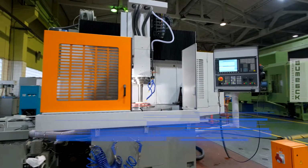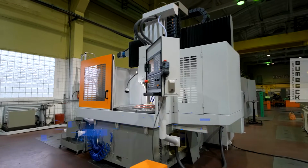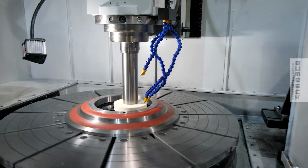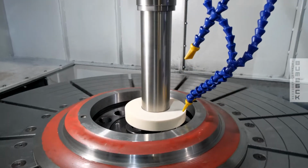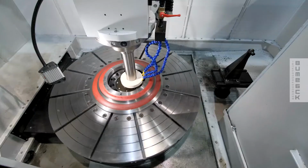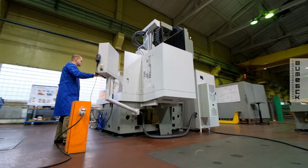Round-table CNC internal grinding machine with vertical spindle. The machine is designed for cylindrical grinding of external and internal surfaces, as well as surface grinding. It has a portal layout. In the front part there is a rotating round table, and in the rear part there are columns with a cross traverse on which the carriage moves and carries the wheel head.